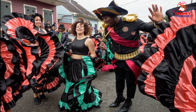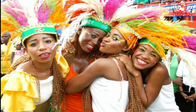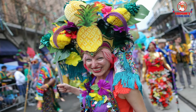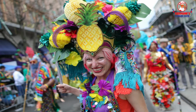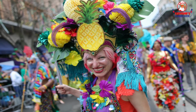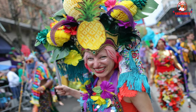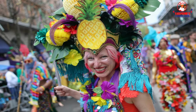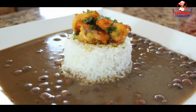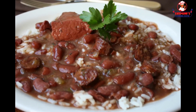In Haiti, we have what we call Carnaval. In New Orleans, we have Mardi Gras, the way you say it in English, which translates as Fat Tuesday. Same thing. And both countries celebrate Mardi Gras the Tuesday before Ash Wednesday. In Haiti, we have Dili ak sauce pois rouge. In New Orleans, we have red beans and rice.